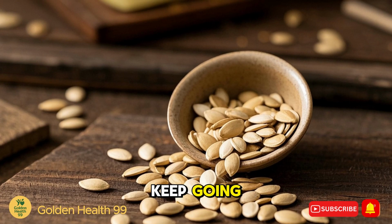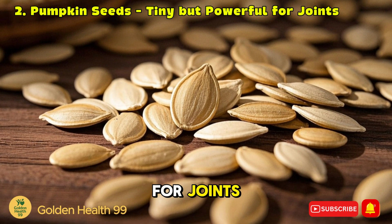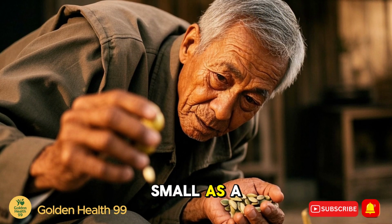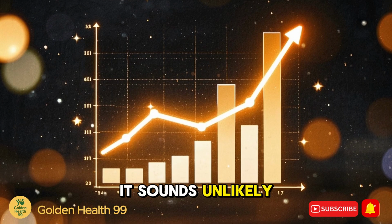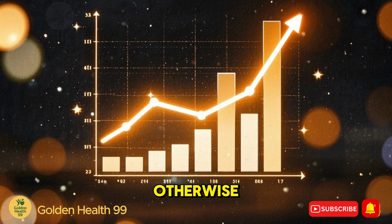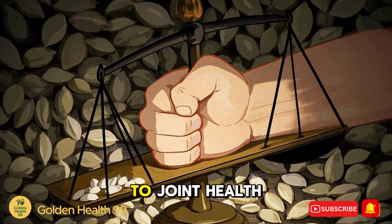Let's keep going. 2. Pumpkin seeds, tiny but powerful for joints. Can something as small as a pumpkin seed really help your knees feel better? It sounds unlikely, but research says otherwise. Pumpkin seeds might be tiny, but they pack a serious punch when it comes to joint health.